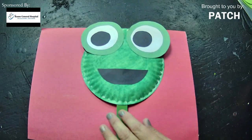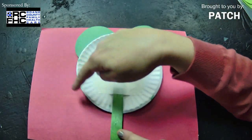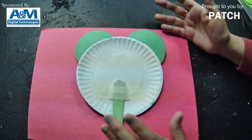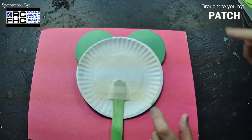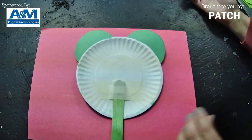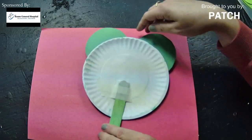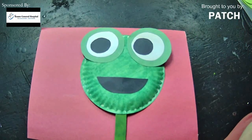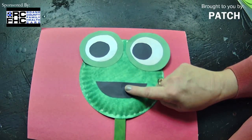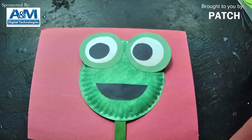And you're just going to need a few simple things that I bet you already have around your house. I'll turn it over. You need a small paper plate. I believe they might be called the luncheon paper plates. If you don't have paper plates, you can just trace a circle. If you want a small frog, you can do that, or if you want a large frog, you can do that, okay? So we need a paper plate, a popsicle stick, and I just taped mine on the back there. We're also going to need green paint, black construction paper, green construction paper, and white construction paper, okay?